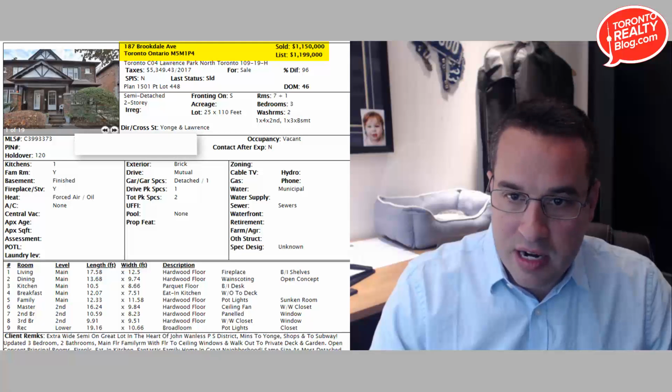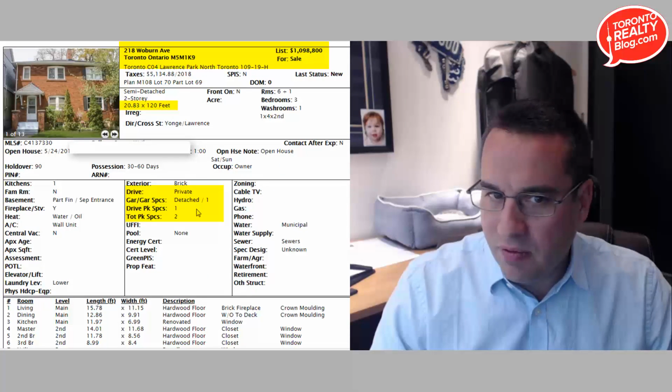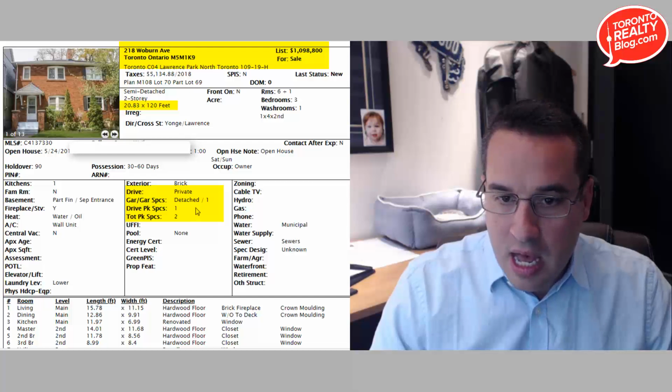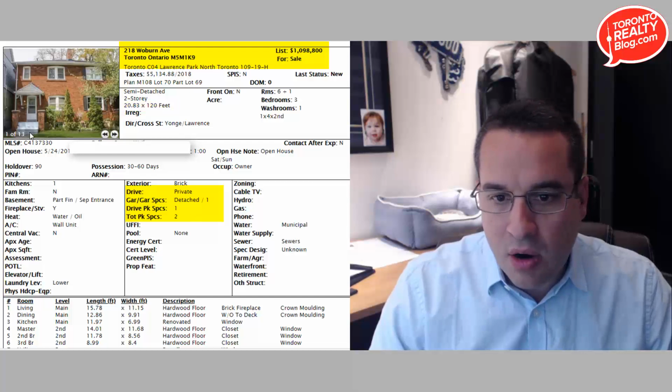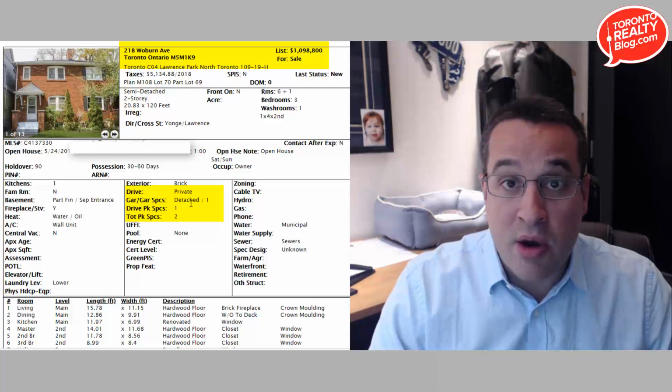So let's look at our friend here, which is on a 20 by 120 with a private drive. I don't believe that for a second. Do you see a private drive? No. And a detached garage, unless it's on a laneway. I'm literally just narrating my thoughts.